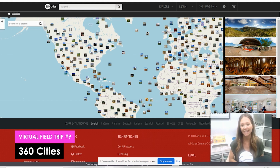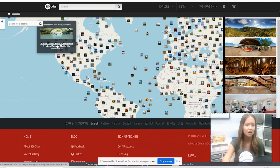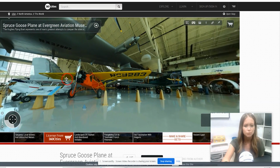All right, last but not least, this is probably one of my favorite ones. This is the 360cities.net, which is basically a map of 360 cities in the world that your students can click on. And there's a bunch of pictures and a bunch of information that your students can explore. I'm going to click on this one because it's in California. The Aviation Museum, which is pretty rad.